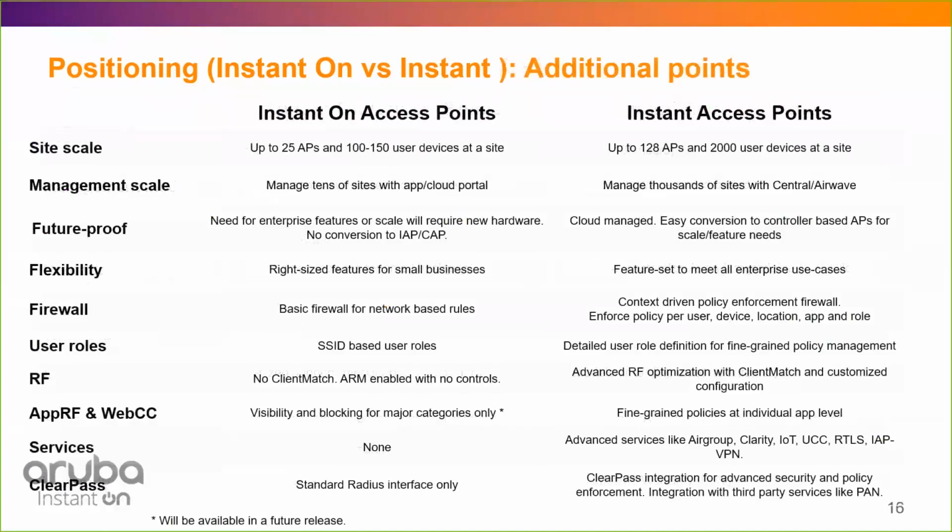So this is, again, another positioning slide here, fit to scale: 25 access points, 100 users, up to 128 access points in the Instant and up to 2,000 users there, or 2,000 user devices. The scale and the management here, we were talking earlier about this, you're looking at tens of sites, 40, 50. But when you start getting up above 100, up to the thousands and so on, you're going to want that hierarchical view that you have with the Instant access points.